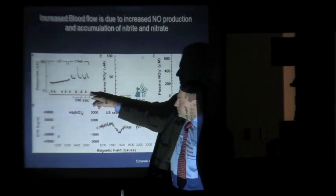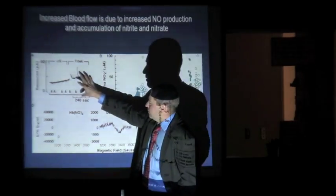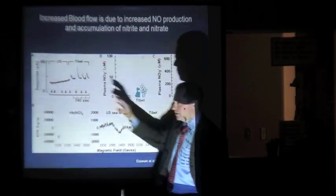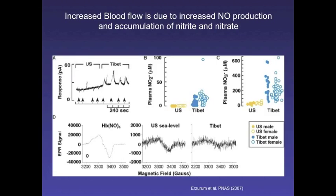And so this here is just EPR signal showing nitric oxide bound to hemoglobin. Of Tibetans in the US, there's very little, if any, bound whatsoever. And then if we quantify the nitrite and the nitrate in the plasma, these Tibetans have 50 to 100 times higher these nitrogen oxides in the blood than people that live at sea level.